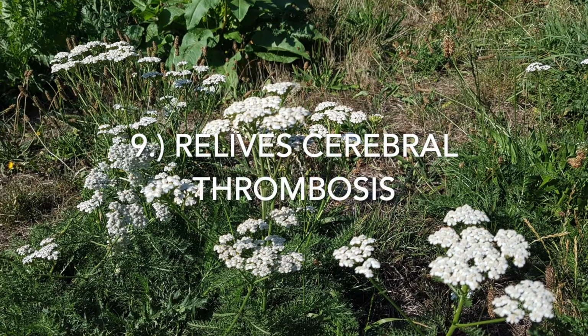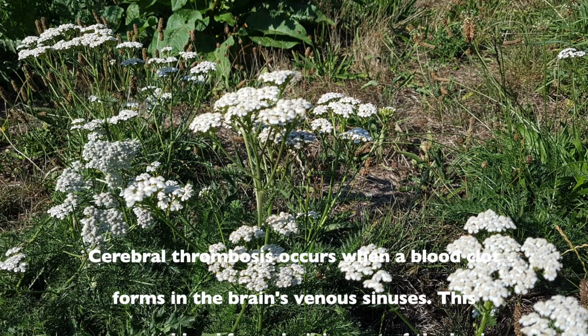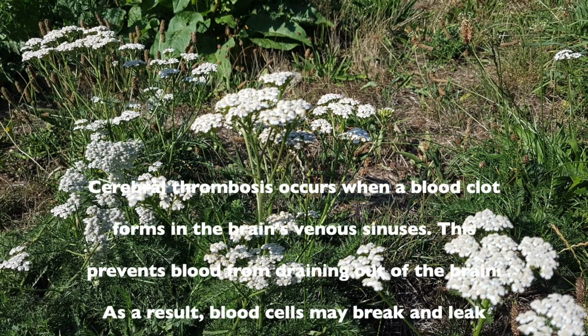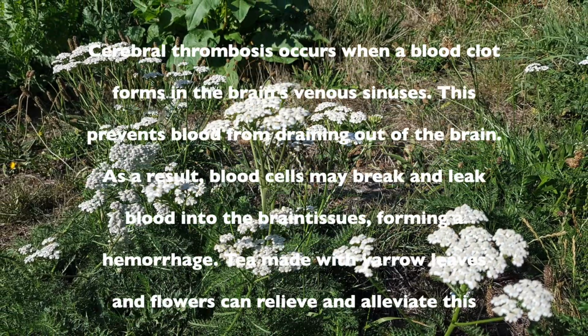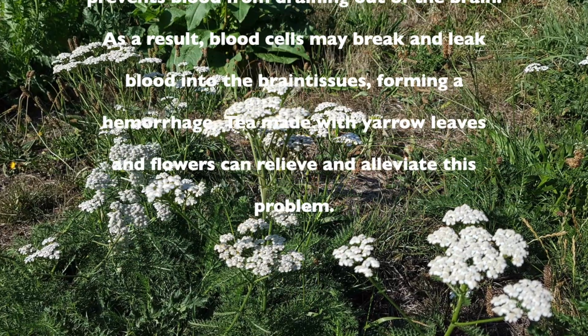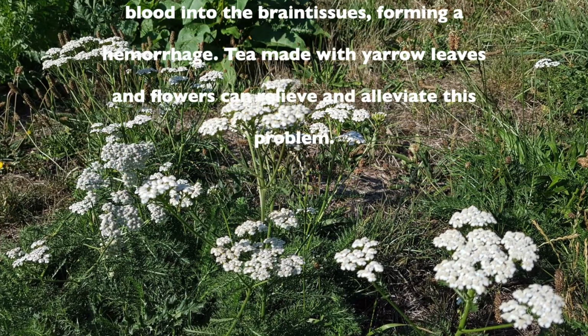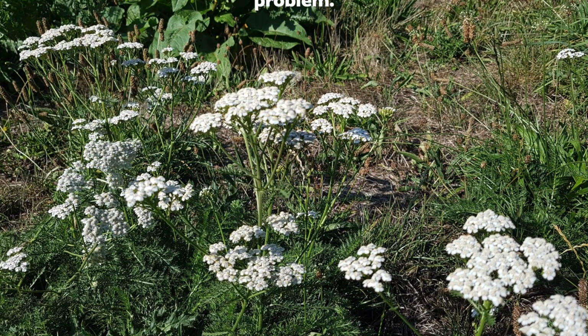Relieves cerebral thrombosis. Cerebral thrombosis occurs when a blood clot forms in a brain's venous stenosis. This prevents blood from draining out of the brain. As a result, blood cells may break and leak blood into the brain tissue, forming a hemorrhage. Tea made with the yarrow leaves and flowers can relieve and alleviate this problem.